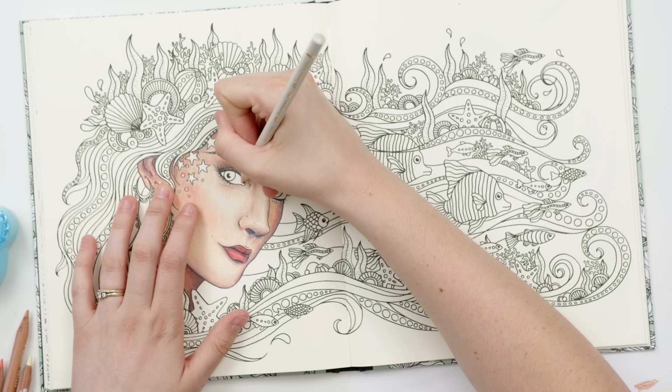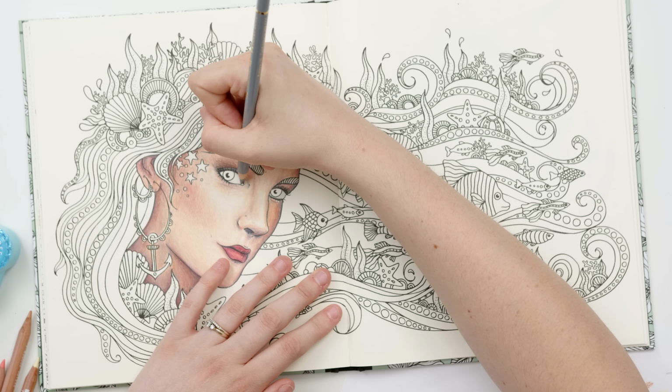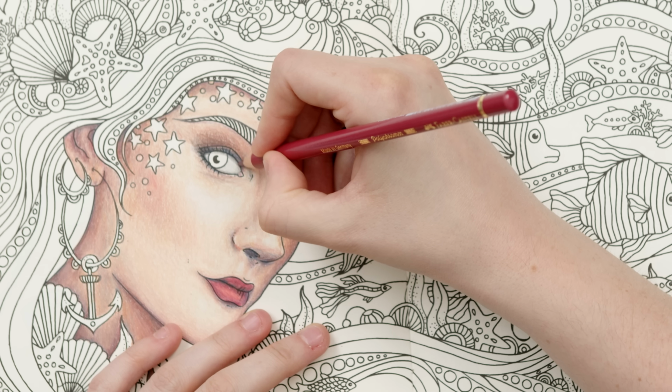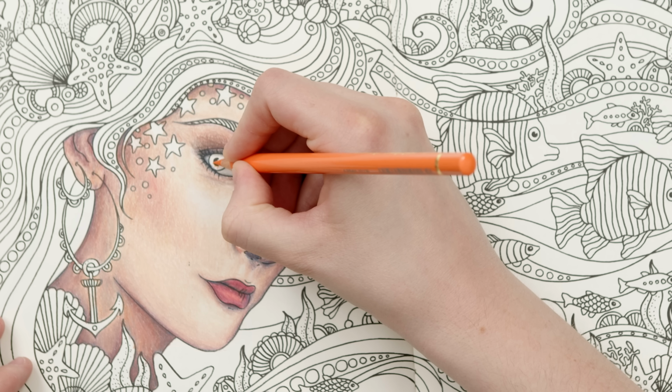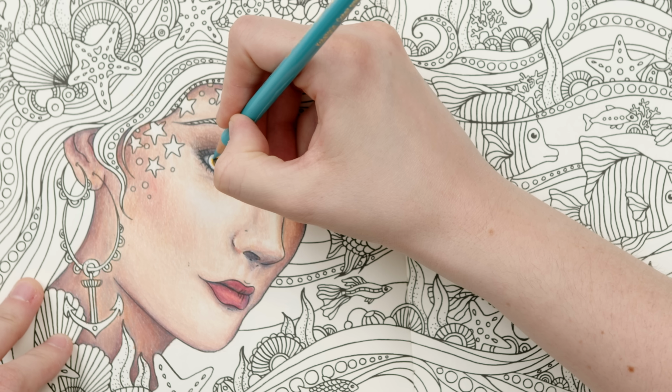The eyes are a wonderful opportunity to really bring a picture like this to life. So I found a different reference picture with some really colorful eyes and some clear highlights. Although as soon as I've started putting down the yellow and orange, I'm not so sure about this.